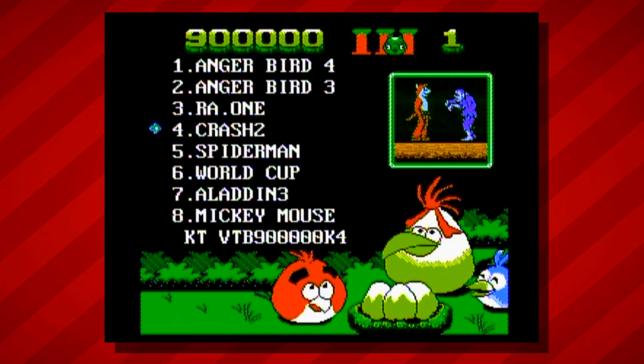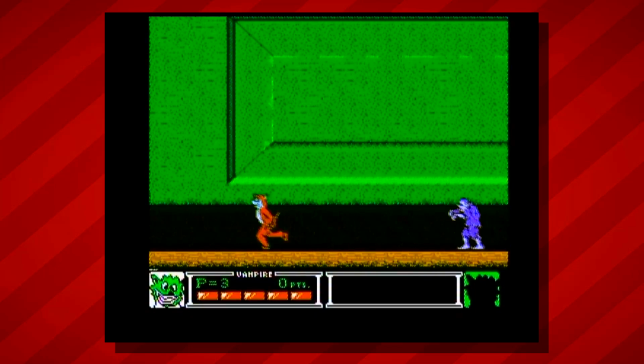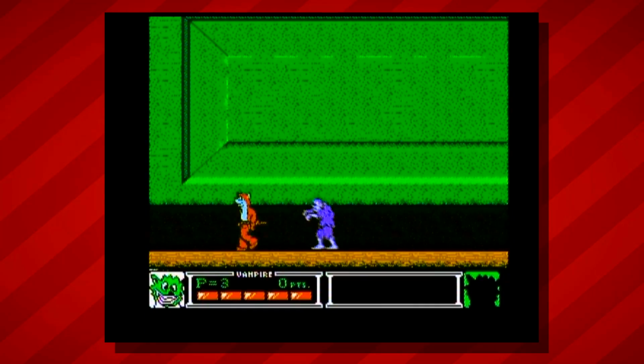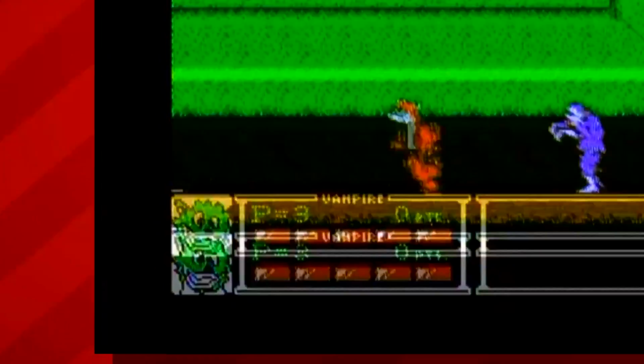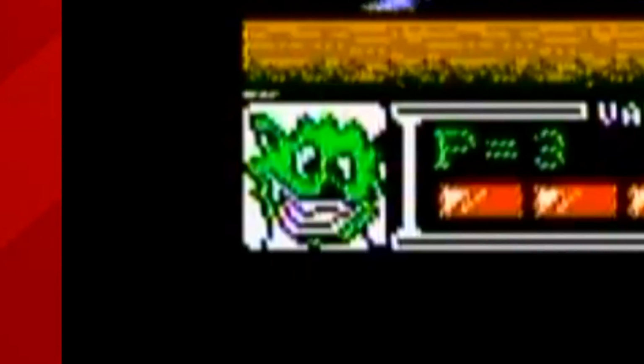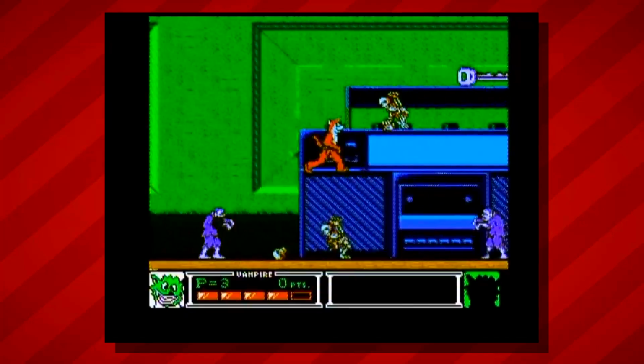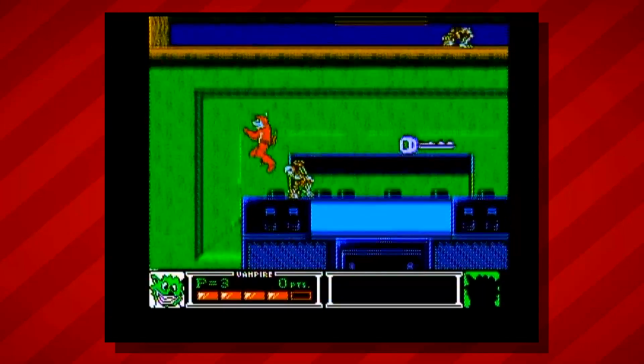Crash 2. Is that supposed to be like Crash Bandicoot? What a beautiful title screen. Whoa. What is going on with the screen here? Okay, I see like a weird green version of Crash Bandicoot in the corner. And I guess I'm supposed to be a grossly humanoid version of Crash.